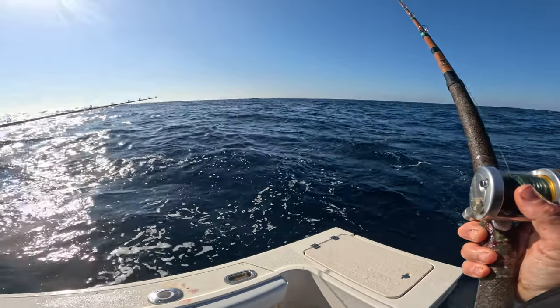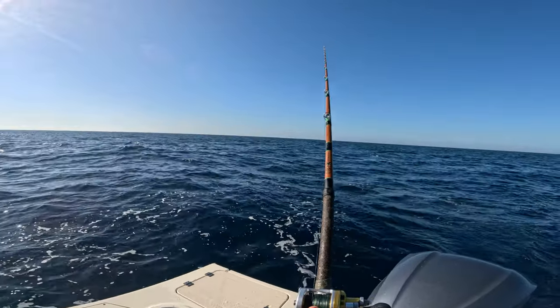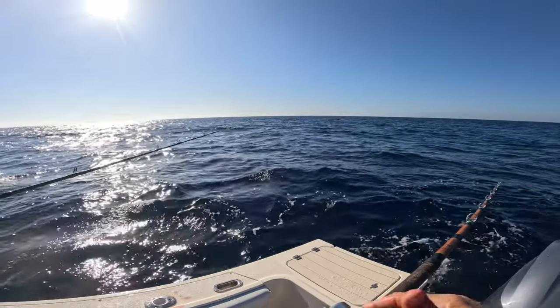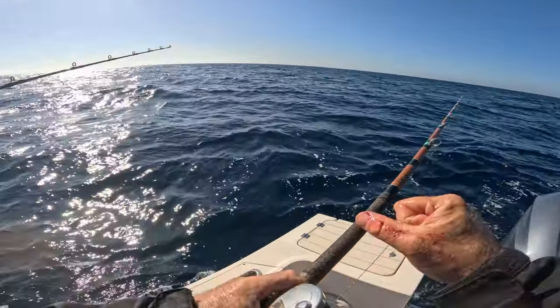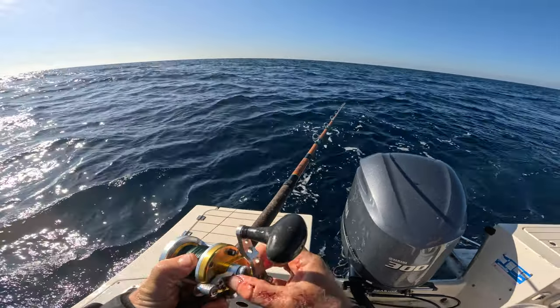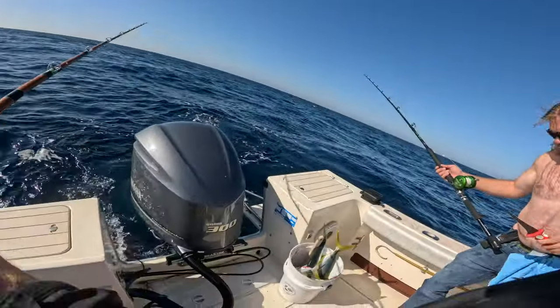What size jigs were you dropping? 400 grams. The Rip Rollers? You guys bleed the fish? No. Here's a knife. Okay. Yeah. Thank you.